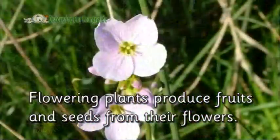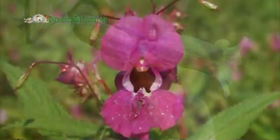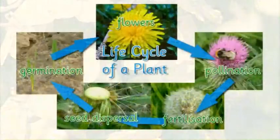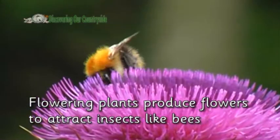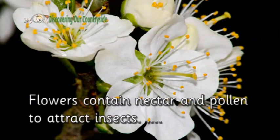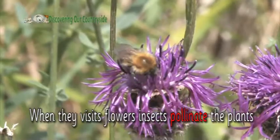Flowering plants produce fruits and seeds from their flowers. This is part of a flowering plant's life cycle. Here's a reminder of a flowering plant's life cycle. Flowering plants produce flowers to attract insects like bees. Flowers contain nectar and pollen to attract insects. When they visit flowers, insects pollinate the plants.